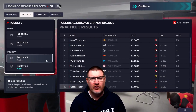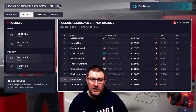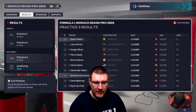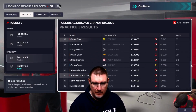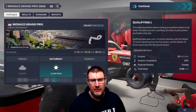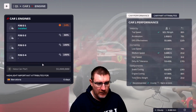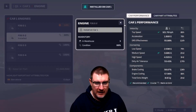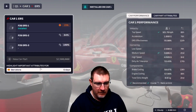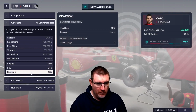FP3, we had already nailed the setup, so we only did very limited running just to try and get track acclimatization up as high as possible. And it was 10th again for Piastri and 17th for Giovinazzi. So given old engine parts were in the car, I think it's looking fairly positive for qualifying here. You can see the difference. Giovinazzi has very, very old engine parts. So I'm expecting no problems in Q1.